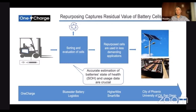And one of the projects right now launched by Highwire is the city of Phoenix, where they installed this solar panel generation system supported by energy storage made of used lithium cells in one of the public parks, to support the lighting there. Another example was with the University of California in San Diego, and I'll show you some pictures later on.